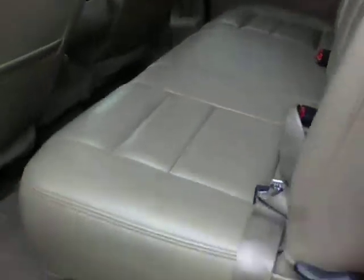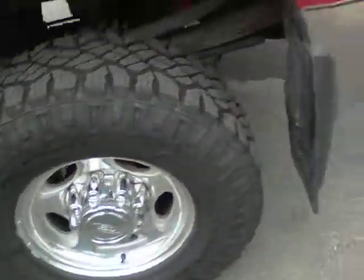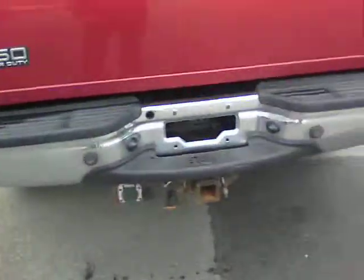All weather mats. Good tires. Trailer hitch, backup beeper system.